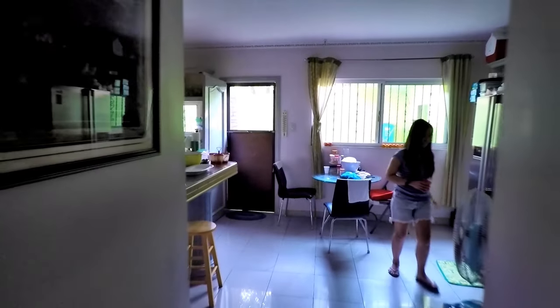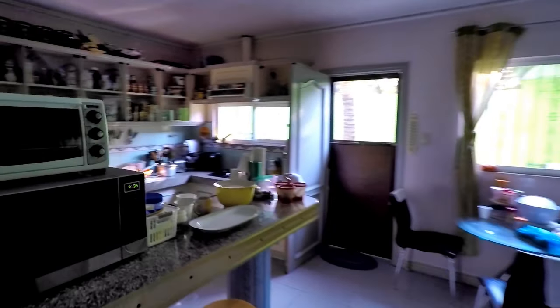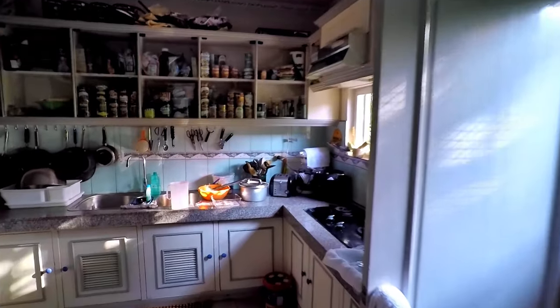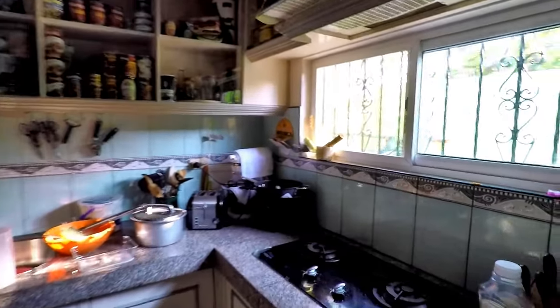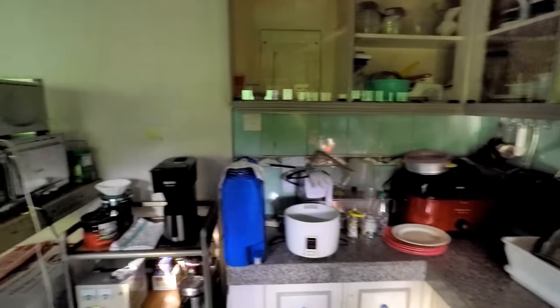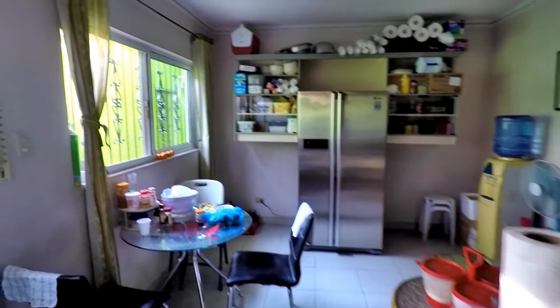Then we come back, and here's his nice big kitchen here. It's got a nice gas stove right here. Really nice big gas stove. It's got all of his appliances. But yeah, you can see it's a nice, big, spacious kitchen. Then we come through this door.